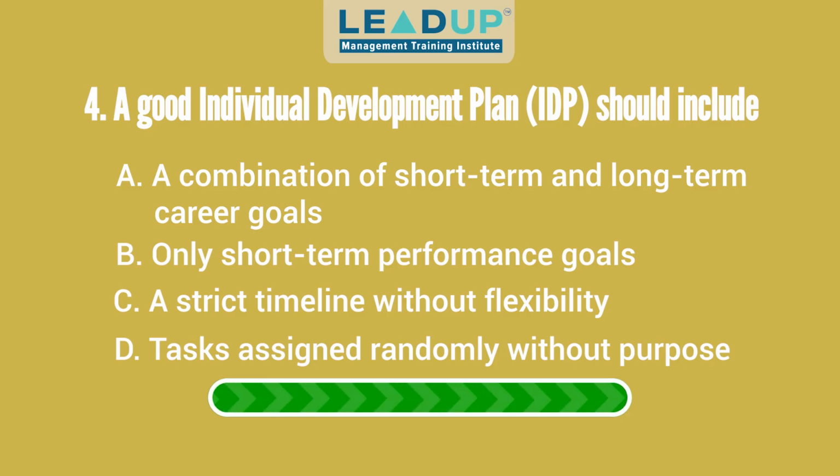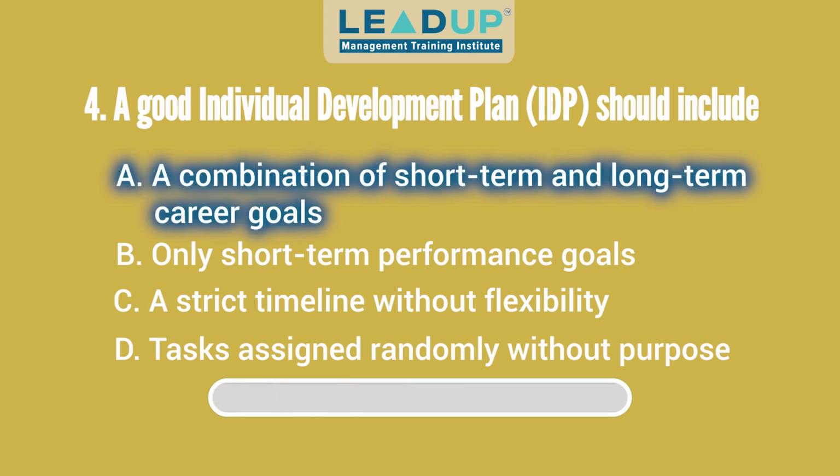Question 4. A good individual development plan, IDP, should include: A. A combination of short-term and long-term career goals. B. Only short-term performance goals. C. A strict timeline without flexibility. And D. Tasks assigned randomly without purpose. Answer: a combination of short-term and long-term career goals.